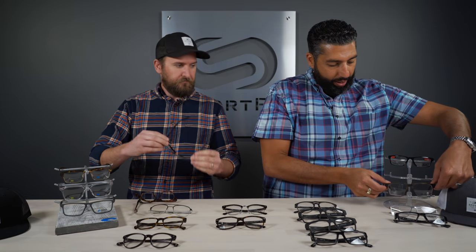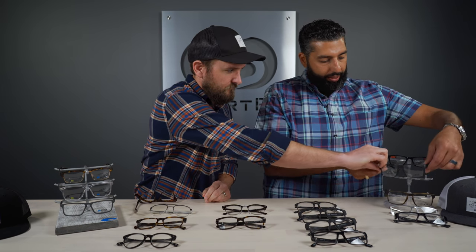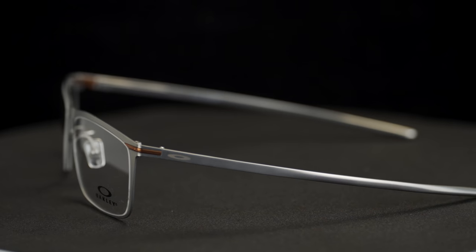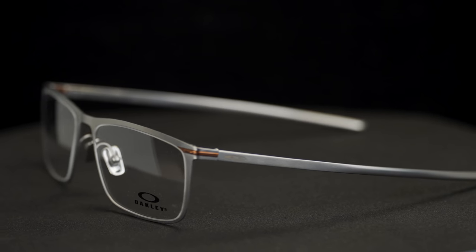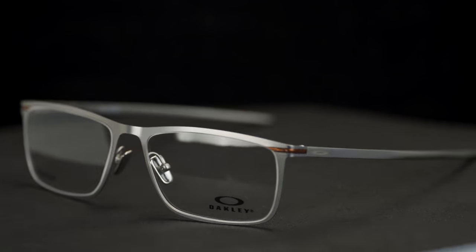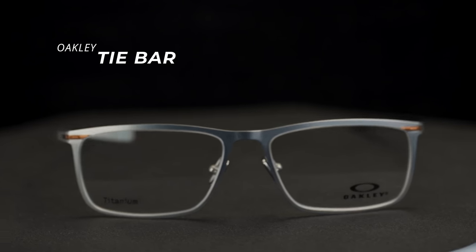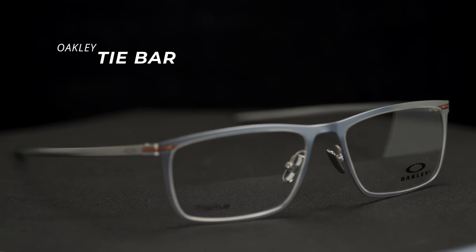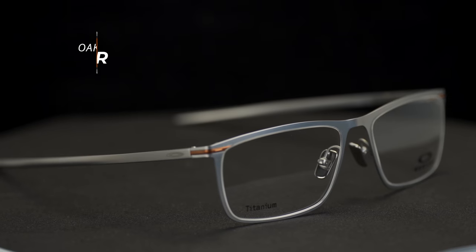Now, new from Oakley is something that I'm kind of in love with, which is the tie bar. This is a little bit more expensive, a little bit more refined. It has this amazing spring hinge system. It has this latch system to hook onto your shirt so they don't come off, kind of like the latch. Titanium nose pads. Unbelievably lightweight. This is a new one and it's getting a lot of buzz, right?